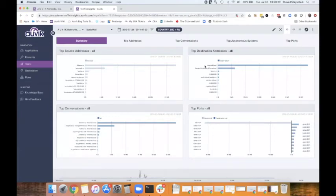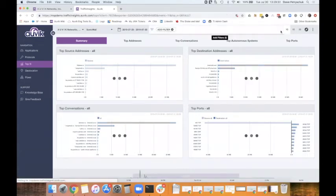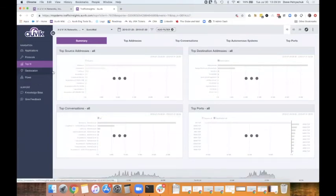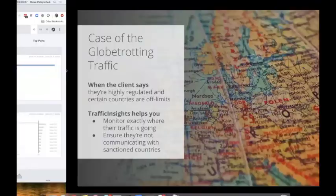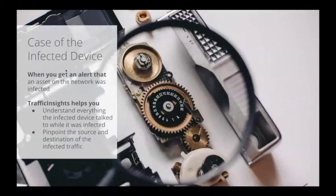In this case, we're not overly concerned. It's just a news site, and given the names of the users, it makes sense that they're accessing Russian news sites. If I want to then dive into all the raw flows as well, we can do that. But I'll dive into our last use case here to really talk about that flow data as well, to understand exactly the total number of bytes and what sorts of flows are traversing that network. And that's going to focus on what we call the case of the infected device.